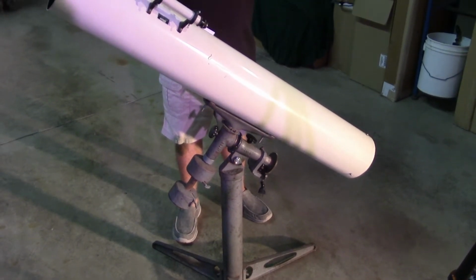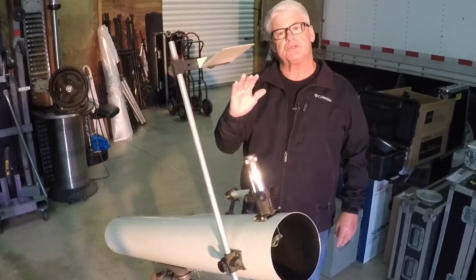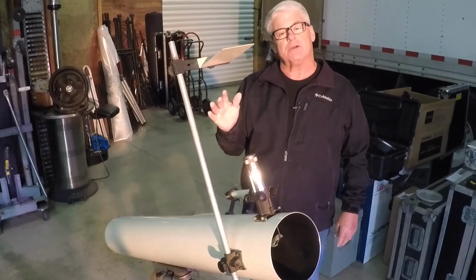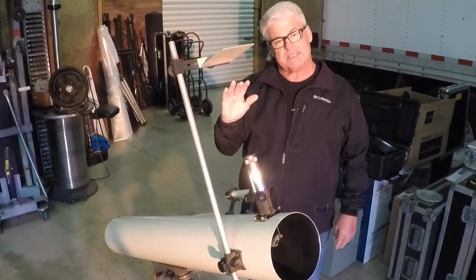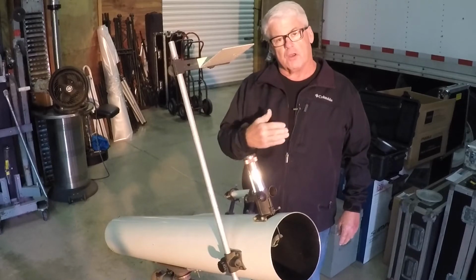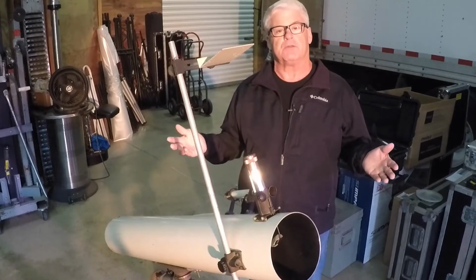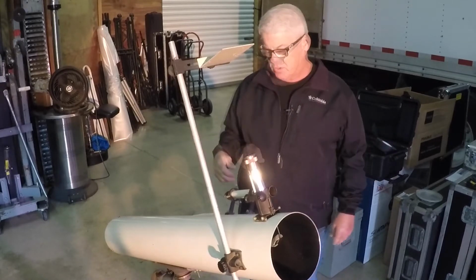So the clock drive would cause the telescope to slew slowly towards the west as the Earth rotates towards the east, keeping the object in the field of view for all of the people that want to line up and take a look. Otherwise, after every second or third person, you have to re-aim the telescope.